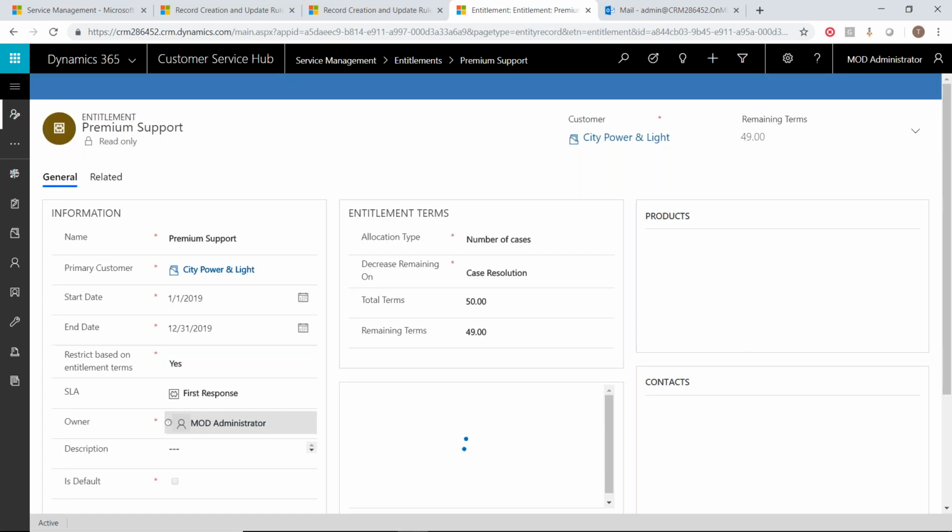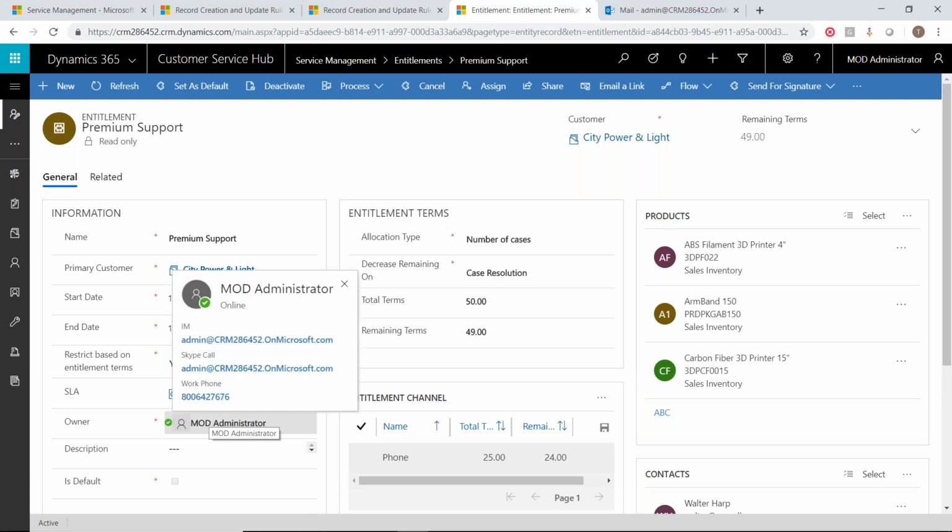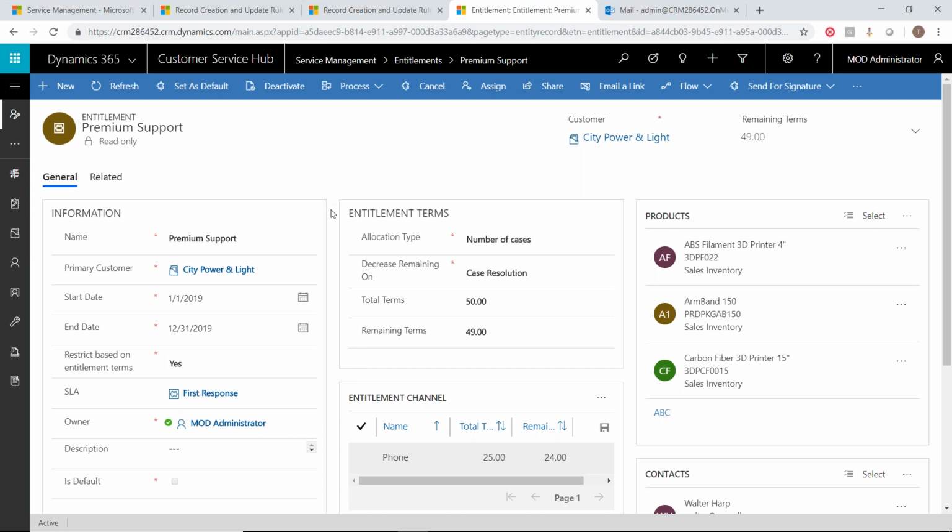And for those of you that know customer service in the past, think of service contracts, but don't think of the limitations that service contracts provided. So they're actually replacing service contracts with entitlements. Service contracts are actually getting sunsetted, so they will no longer work. You'll have to convert over to these items. But let's take a look at what this entitlement allows us to do here.